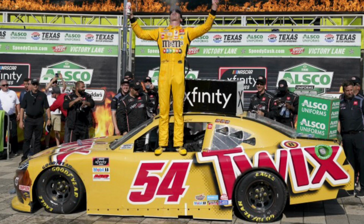Win number 99 came at one of my favorite tracks, Texas Motor Speedway, when Kyle Busch won in the Twix car. They're making a Twix car diecast. This is so cool. So he won at Texas Motor Speedway in that paint scheme. They are making that. As of right now, these are all exclusive, all exclusive to this five-car set.